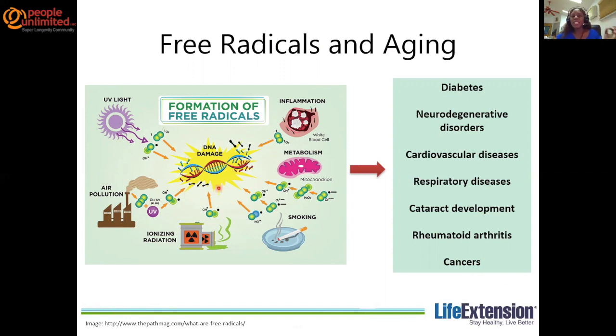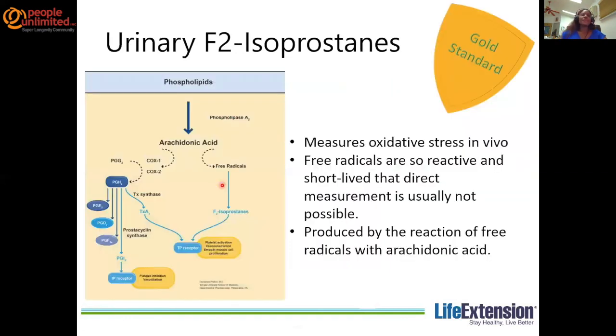Because when you have unhealthy DNA replication, the end result is a cell that is no longer functioning properly and cancer can develop. So how do you know all of your antioxidants that you take every day, your blueberry, your pomegranate, you know, we mentioned your vitamin C, so many other things. Well, this is how you can measure free radicals. It's a urine test, and we are measuring F2 isoprostanes. And this is actually the gold standard for measuring free radicals.